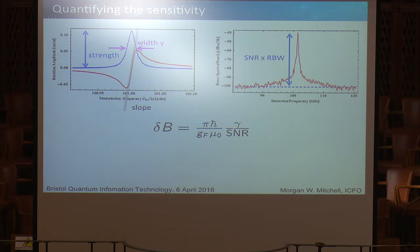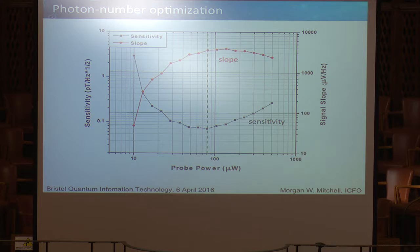And then we studied that as a function of probe power. Sorry, in this experiment, only probe power. The number is constant. We studied this as a function of probe power, and we see that the sensitivity does, in fact, have an optimum. And it's a good optimum, so it's better than the picotesla per root hertz that was seen by the previous group. It's also the best sensitivity that one can have for measuring such strong fields as we're measuring here.